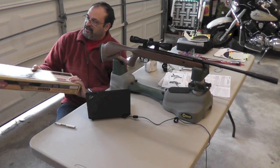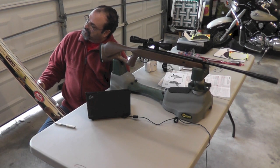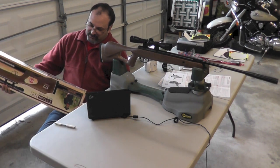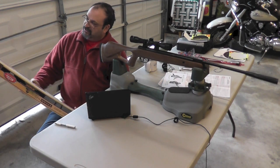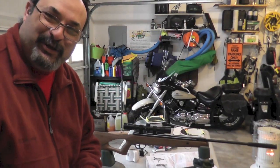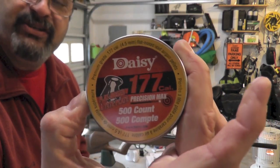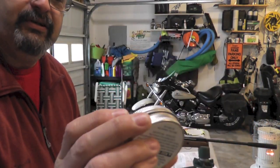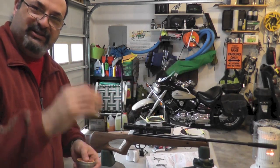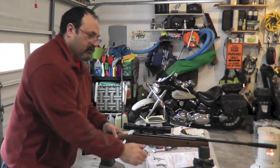Other things they advertise is this is 70% quieter than other pellet guns, and really, let's have some fun and start shooting. Okay, what I'll be shooting is the Daisy Precision Max. This is a flat, sort of like a wadcutter pellet, and I figured that would be really good to make some nice clear holes in the target. And now we'll go ahead and break this.